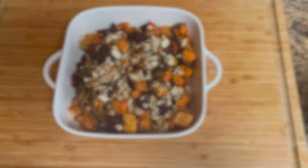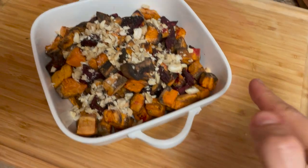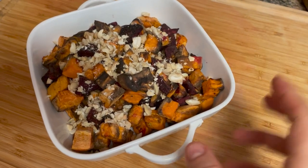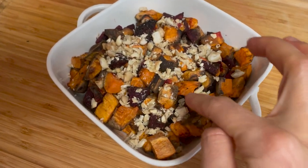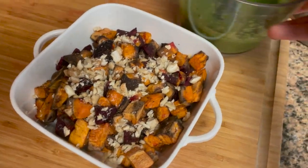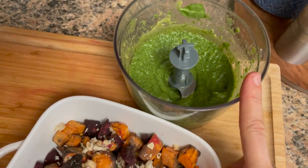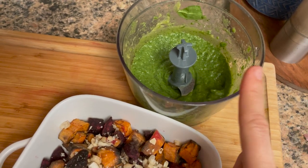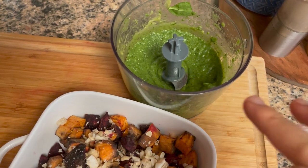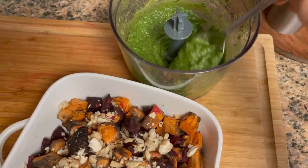Super easy. All right, so this is our dinner. I know it doesn't look as beautiful because the potatoes have roasted and they're a little dark, but they're very, very well done, and I like them this way. And also the beets, they just change colors. They're not red anymore, but this is going to be so good. And in here, I made an avocado dressing, if you will. Basically what we have in here is one avocado, a handful of spinach, two garlic cloves, lemon juice, salt and pepper, and a little bit of water to make it a little bit more runny.